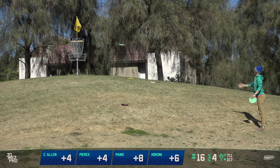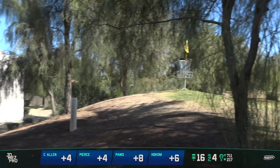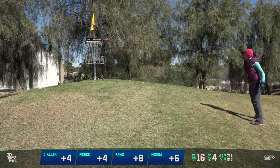Got to play with her last weekend, or the weekend before this tournament, at the Wintertime Open. So that was fun. Got to play all 3 rounds with Kona. Awesome. Yeah. First time seeing her game. It's really impressive. Yeah, she throws far.